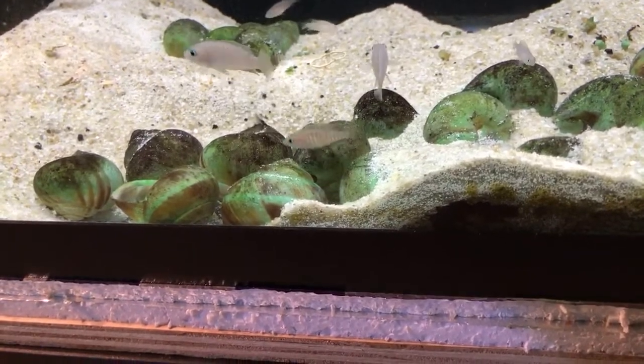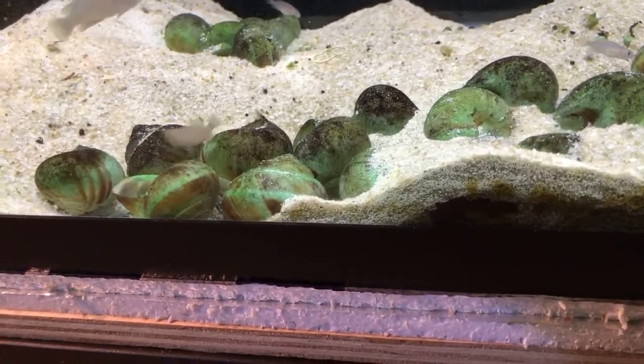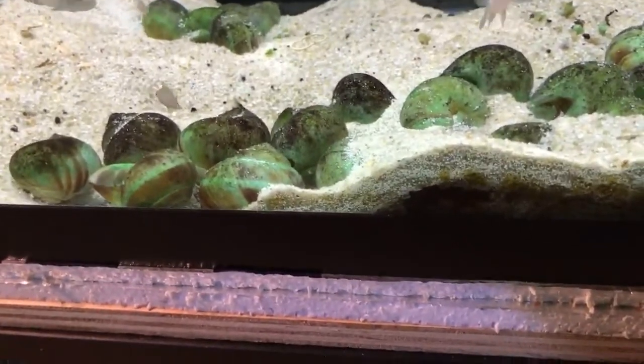And then I use filtered tap water for our snake's water. And that seems to work fine. So I don't really need to treat them because one's carbon filtered and the other one is distilled, so there's nothing in it.